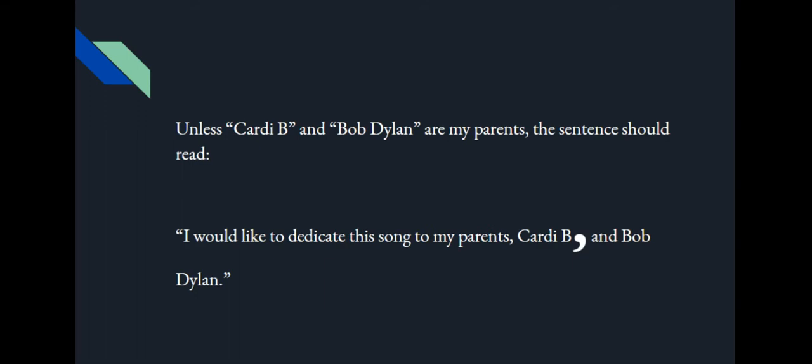Looking at the previous example, let's fix this problem by inserting an Oxford comma. "I would like to dedicate this song to my parents, Cardi B, and Bob Dylan." Listen to how the sentence sounds when you read it out loud. The pauses between parents, Cardi B, and Bob Dylan make certain that we hear each of these terms separately. There's no more unintended apposition, and the sentence can't be misread. Thus, it can be said that the Oxford comma fights ambiguity by avoiding accidental apposition.